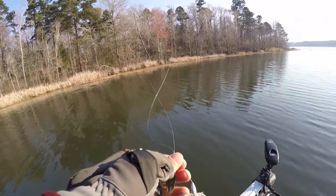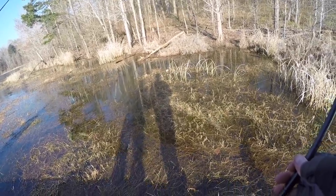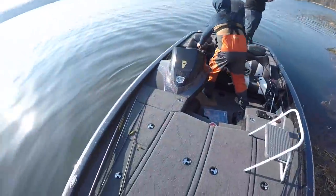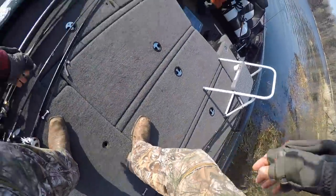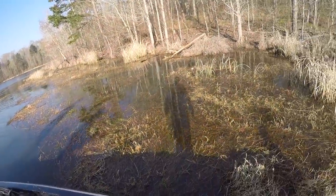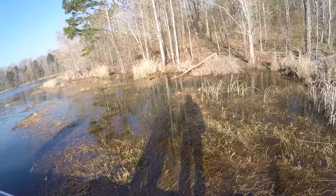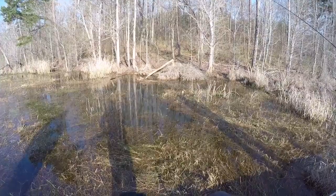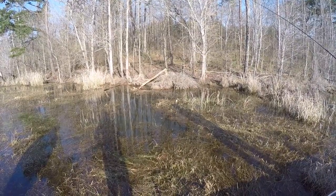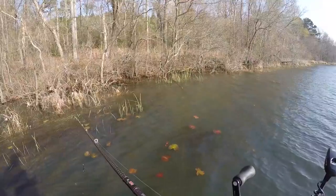See it? Yep, there he is. I wanna say there was another one though. This is literally how it's been the whole time, Matt. We'll just fish for a long time and not get a bite, and then we'll start looking and we'll find them. But we're just trying to find these pockets. I don't know if this fish, that looks like a skittish one. I don't know if we want to do that one. That's not gonna happen.